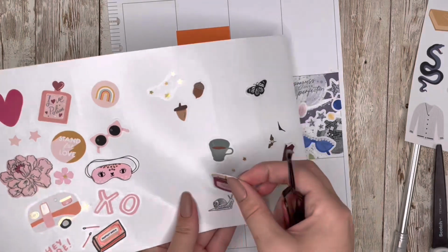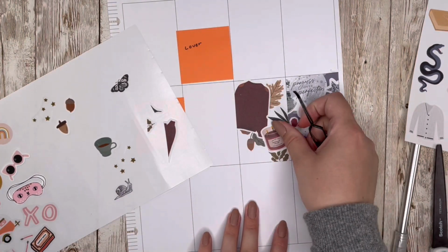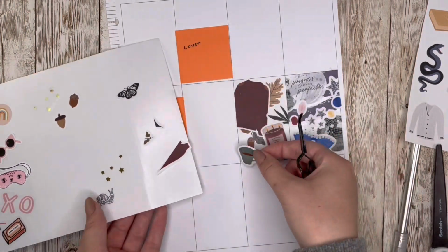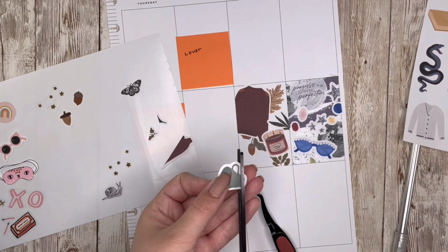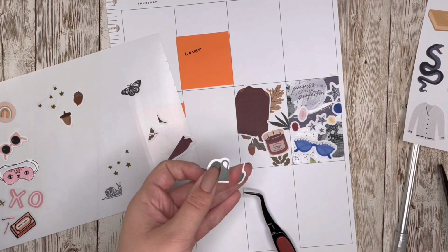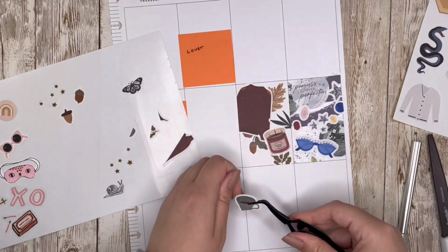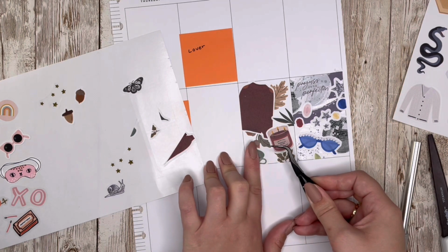I'm gonna grab this candle. These are all Whimsy Luxe stickers so far on this box. I think basically everything I pulled was Whimsy Luxe for this one. The fall stickers were just very much Folklore and Evermore in my mind. Add the little teacup down here.